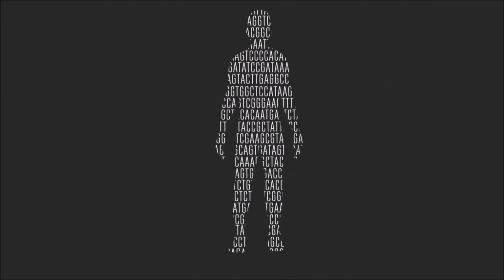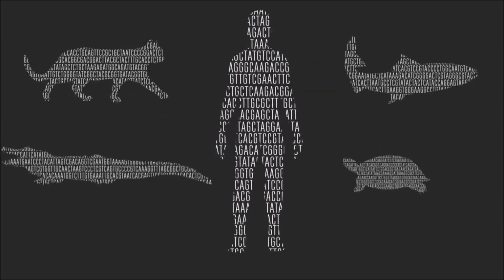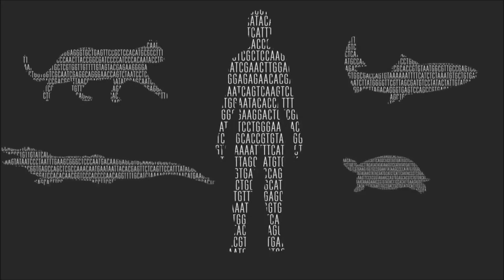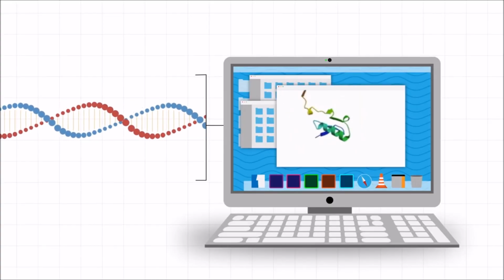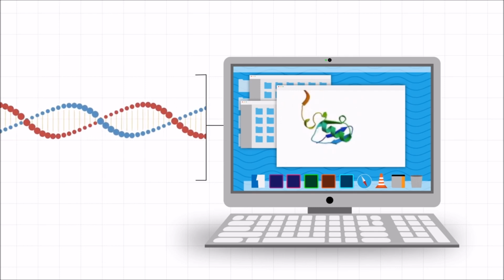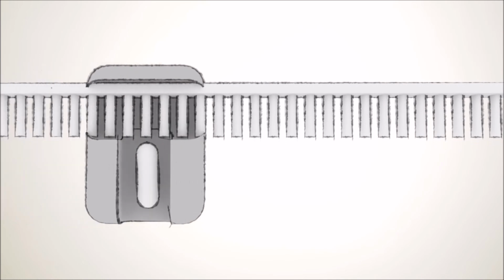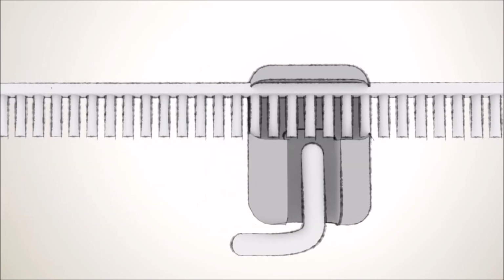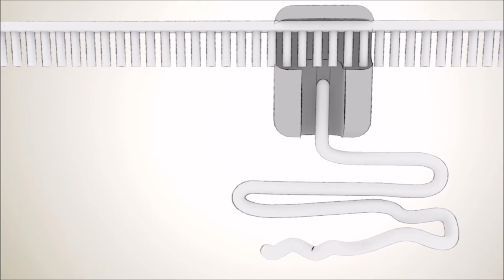Could all the genome sequence data, the 3 billion letters in our genome, and the billions in all the other genomes out there, could they scan that code, which is separate from the amino acid code of proteins, and learn anything about how proteins might fold? The DNA in our genes codes for RNA, which is translated into proteins. So there's a relationship between the 4-letter DNA code and the 20-letter amino acid sequences of proteins.